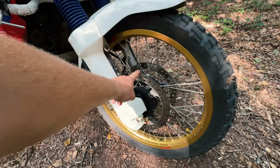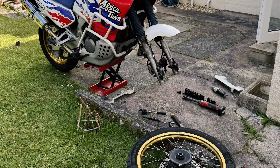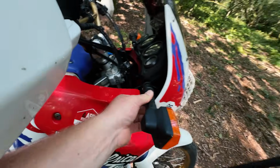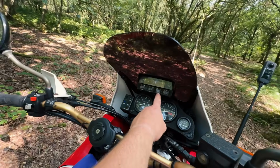It came with these brand new discs because the old ones had cracked. They went on, I did them the day I got it. A brand new speedo cable because it cracked. What else have I got? Came with a few brand new ones of these, so I chucked those on. Up here there's a very 90s looking trip meter.